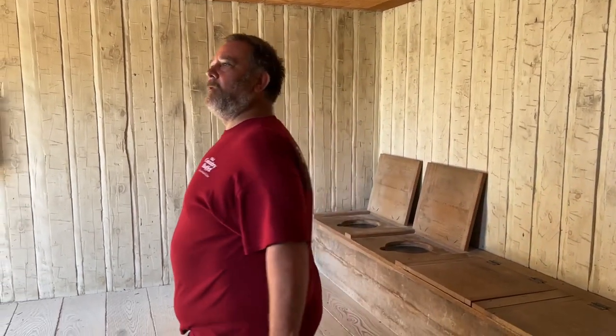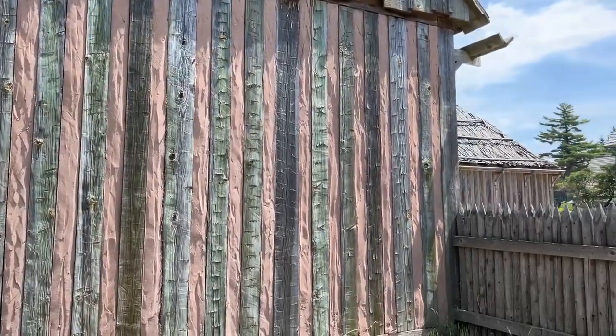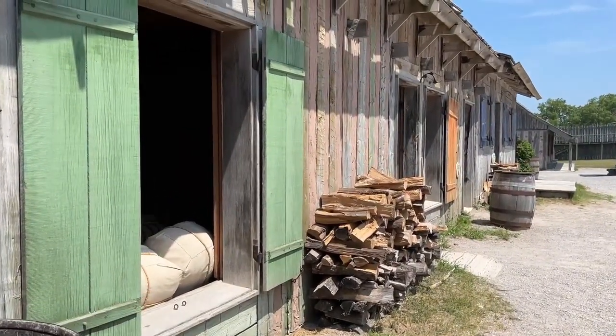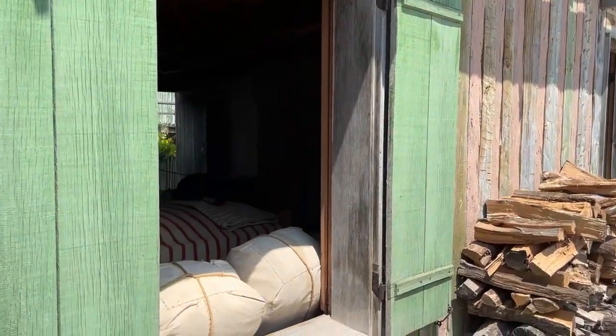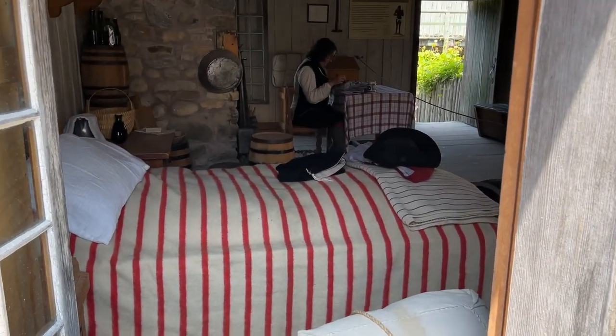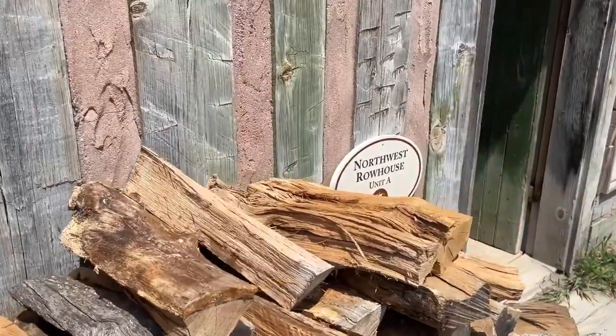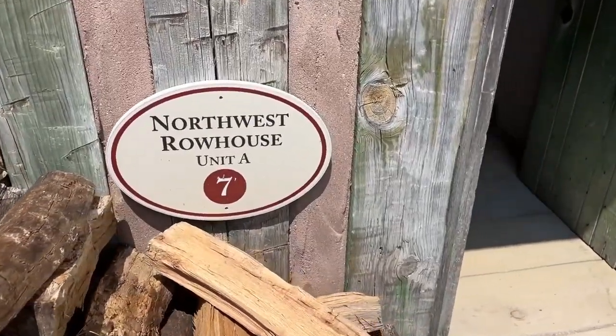Oh boy. Look at this rainbow colored wood. That's pretty cool. So now we'll see what's in this rainbow colored building. Hello. How are you folks doing today? Good. Northwest Row House.